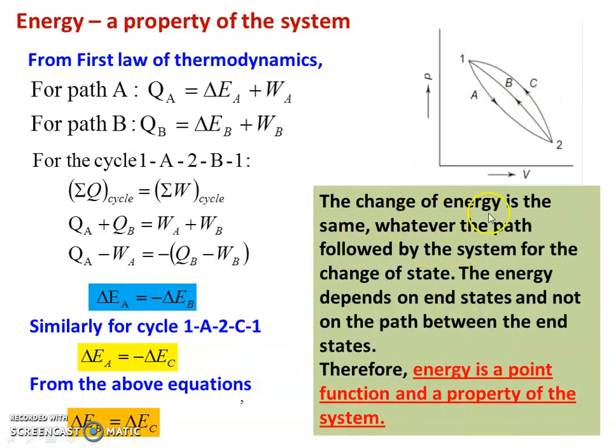So the change of energy is the same, whatever the path followed by the system for the change of the state, whether process A, B, or C. The values are equal for the same initial and final condition. So for the given three paths, the delta E is the same. Delta EA equal to delta EB equal to delta EC.